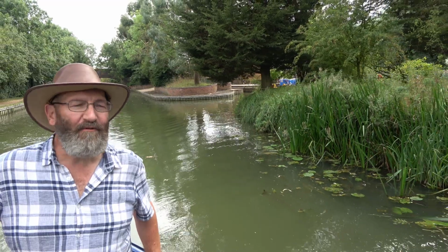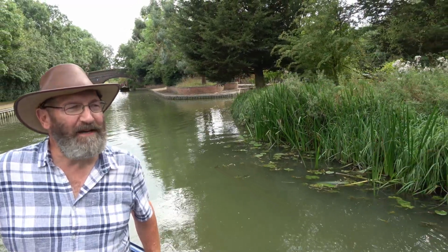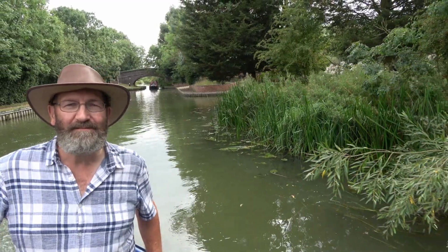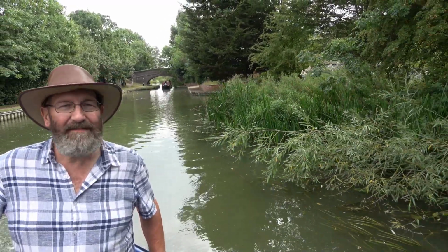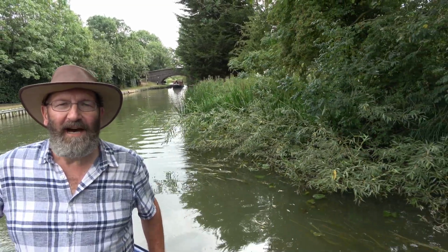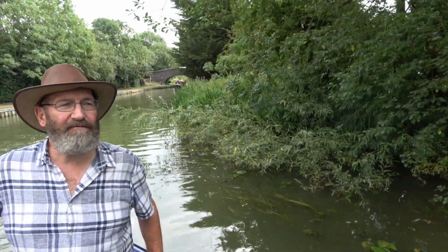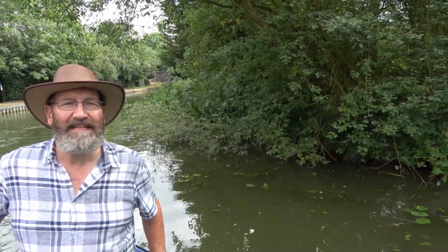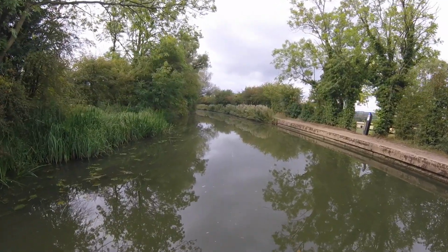So far, the mooring spaces that I've seen have been a single ton, a couple of double tons, but I haven't seen any long stretches like we get on the Leicester summit. I'm just watching an ant crawling across the lens. Well, he's not quite made the lens yet. See if I can flick him off. Didn't want him crawling all over the place.